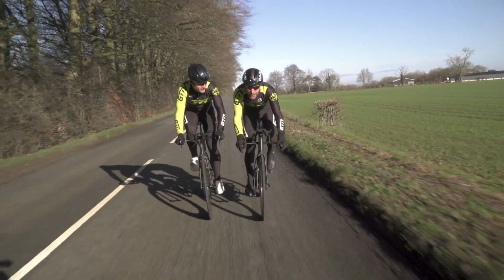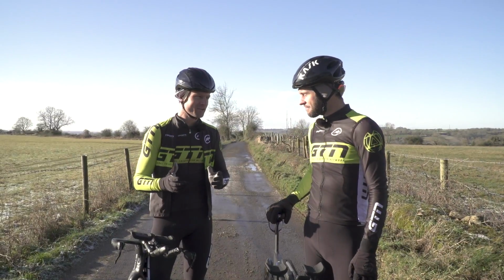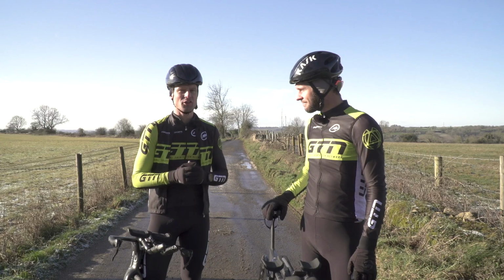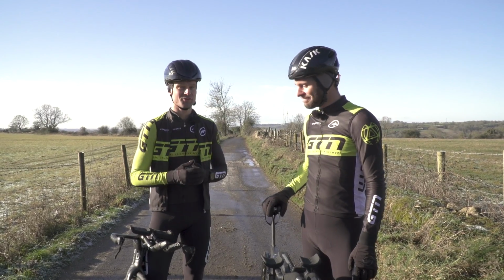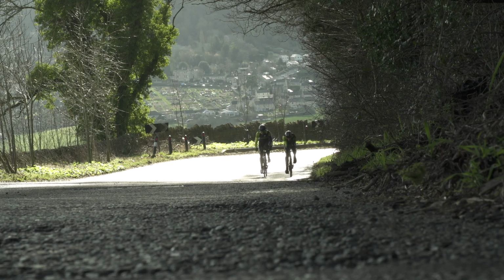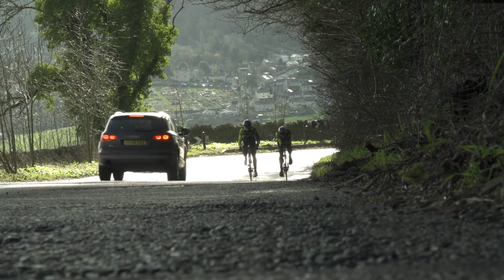Time to give it a go, Mark. Now, Mark has taken us to one of his favourite hills in the Bath area, of which there are a lot to choose from because, to be honest, it's pretty much the only way to get out of the city. And this is definitely one of your favourites, isn't it? Bannerdown Hill. Yeah, so we're just along the top of the road from Bannerdown.